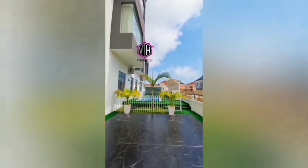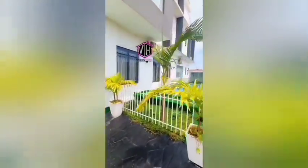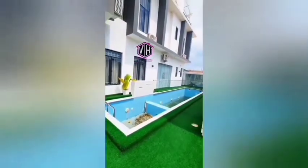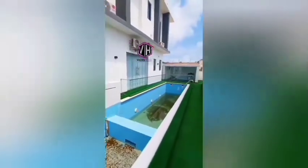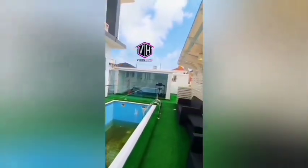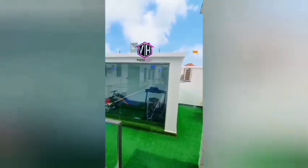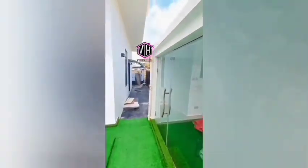Okay, I want to go to the pool side. Let me start from there. Look at the beautiful environment, it is so clean, you can testify to that. This is the swimming pool side. We'll still fill up the water later, okay? If you want to relax beside the pool, you can also do that. This house is everything. It's everything quality, it's everything classy, honestly. And that's the gym side. If you want to work out in your own house, you don't need to go outside to do workouts. So that's it.